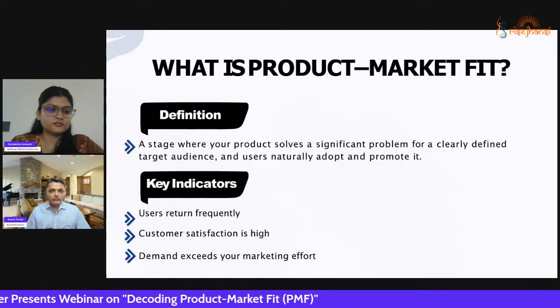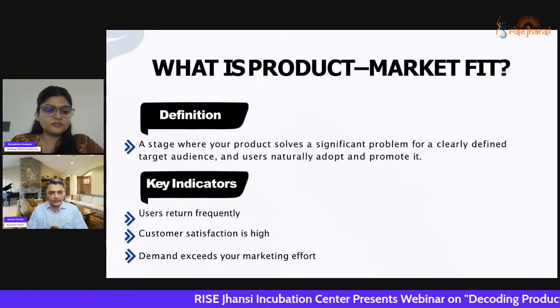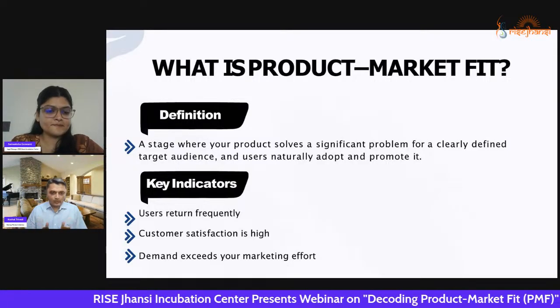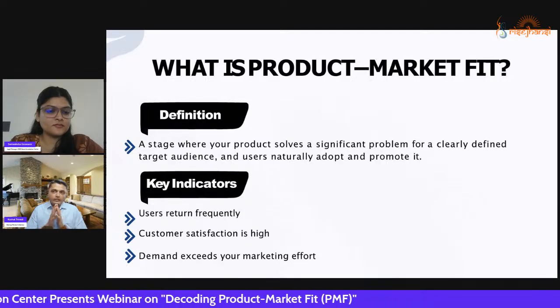So that is the overall definition of product market fit: now you are confident enough that you can invest more time, more energy, and more finance into it, and scale the product, because the customers needed that product. I mean, the customer could be anyone.